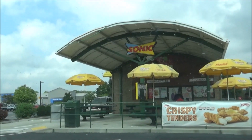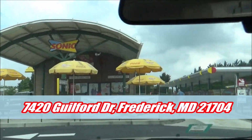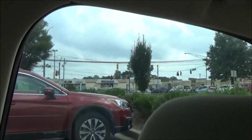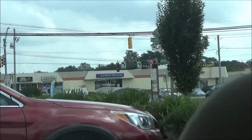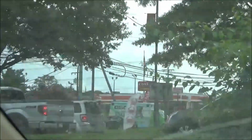You are looking live at Sonic on Guilford Drive in Frederick, Maryland, right off of Route 85, actually. And it's across the street from some shops like a Sherwin-Williams paint shop. Looks to be a liquor store over there as well, a vape shop. There's a Checkers down the road. I don't know if you can see it. There's like a seafood place over there.